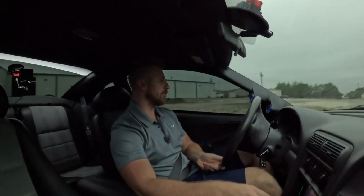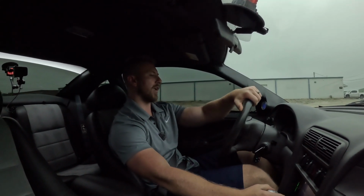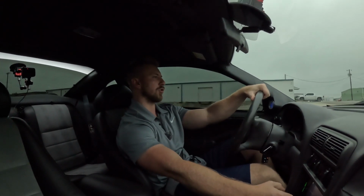Today we are in this 2003 Ford SVT Cobra in Oxford white with 10,500 original miles.